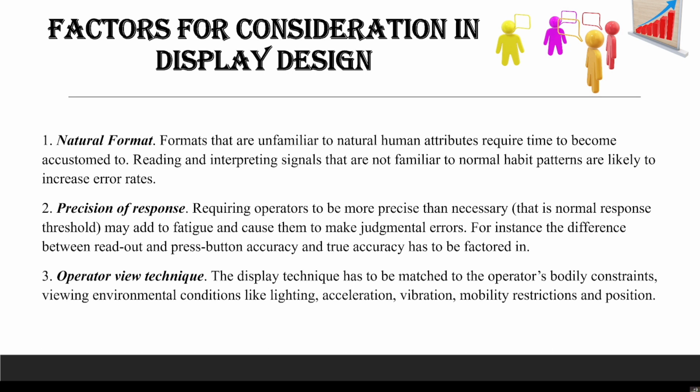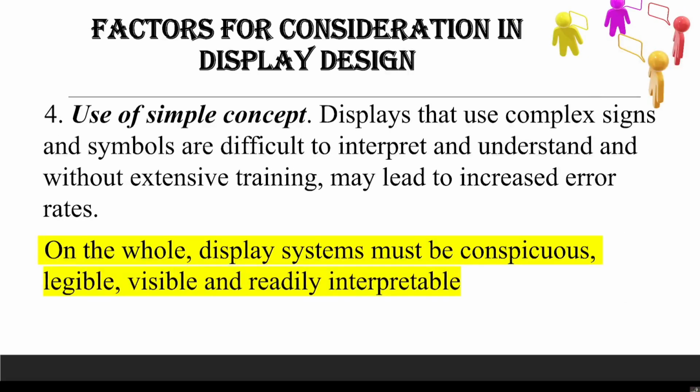Now we have operator viewing technique. The display technique has to be matched to the operator's environmental viewing constraints, conditions like lighting, acceleration, vibration, mobility, restriction, and position. For the operator viewing technique, the lighting, vibration, acceleration and mobility all have to be properly viewed without constraint. So we have that.